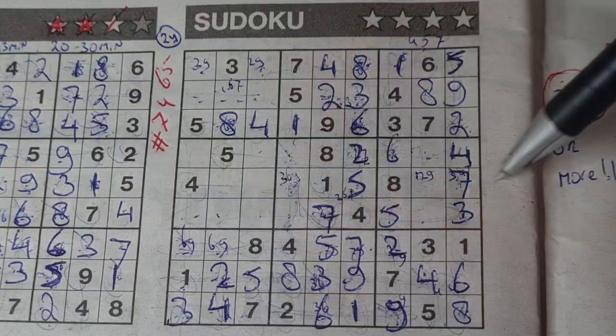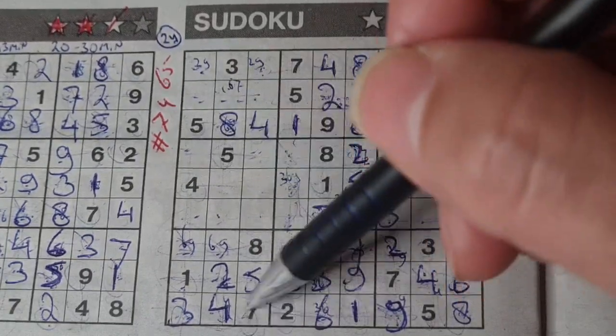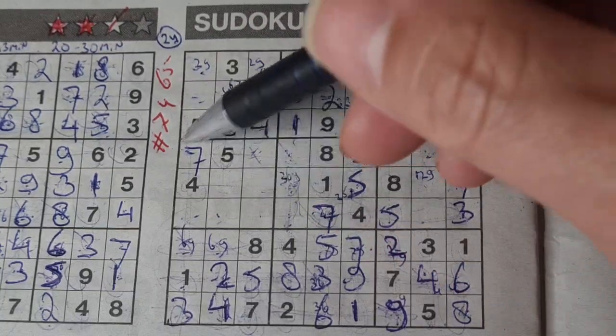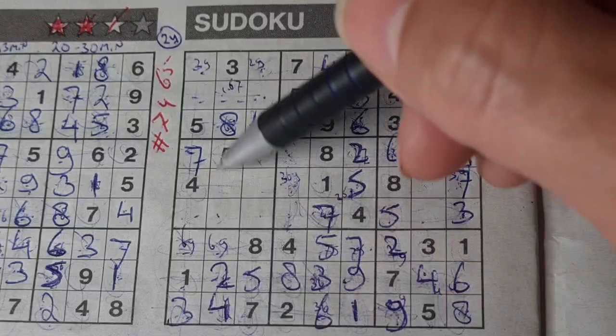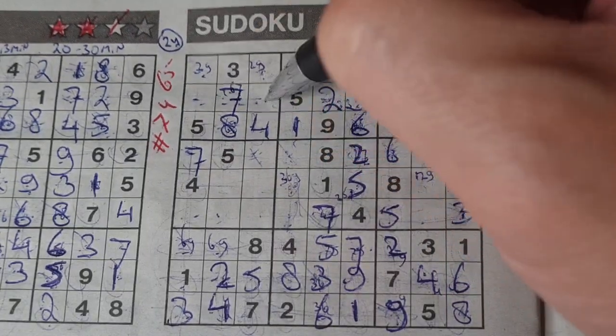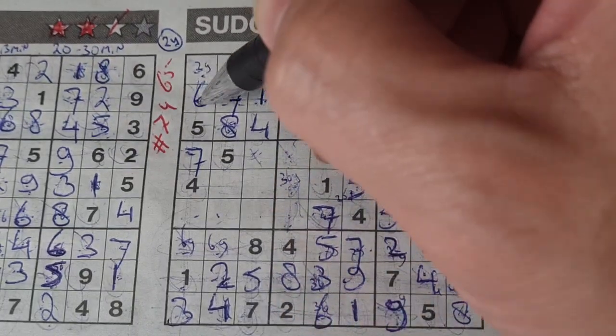7 in this row. 7 in the middle row. So the row above, the only 2 places left with the 7 should be here. Or there. We see a 7 in this column. No 7 there. 7 should be there. 1, 6, 7. We have a 7 in this column. 7 in the third column. So the column between. Only place left with 7 should be there. So the 1 and the 6 are left. We have a 1 in the first column. No 1 there. 1 should be here. And the 6 goes there.